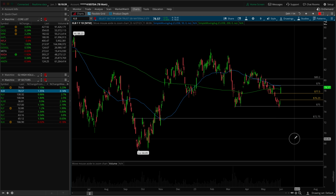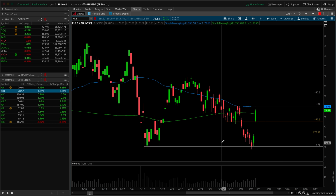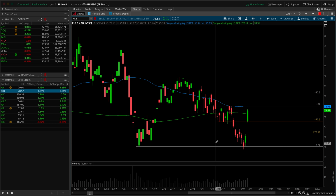If we look at something like the XLB, materials, really lightweight sector. Did it produce a higher high? The answer to that question is no. It's just produced an equal high, just like we saw in the energy sector. So is there leadership here? I would have to say no, not really. Not concerned with the passing of the baton.